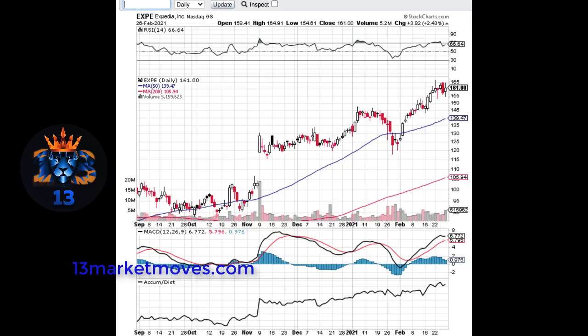Now, here's another one. By the way, guys, Expedia has never traveled this far on the stock chart when its earnings were pristine, when the numbers were immaculate. And right now it's got the worst numbers, and all of a sudden, because of the reopening story, the stock is supposed to be worth more. What a bunch of bullshit.